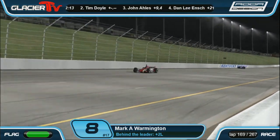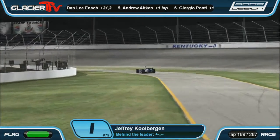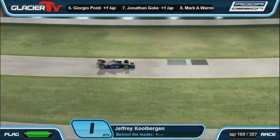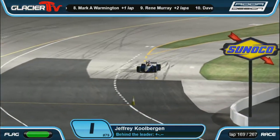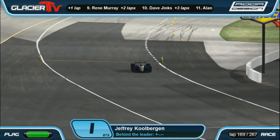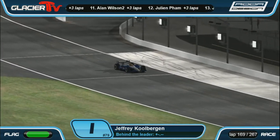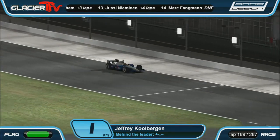This is where the track's always at its most dangerous, as you have cars coming down pit lane. Kohlbergen bringing it down into pit lane himself. Tim Doyle is back out onto the racetrack. And for Jeffrey Kohlbergen, he's going to have to bring it down. Slow it down, Jeffrey. Oh! That was very close. I'm not sure whether or not Jeffrey Kohlbergen might have got himself a speeding penalty there. We'll keep an eye on him.